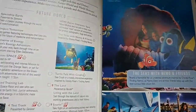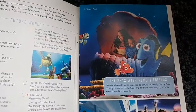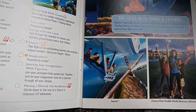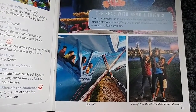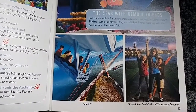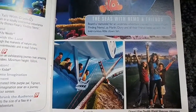And then we got Epcot. Again, it sort of showcases the newer stuff, not necessarily from that year, but the sort of newer stuff from that decade. The Seas with Nemo and Friends, the Soarin' over California as it was then, but I think that's changed and expanded because it's so popular. Disney's Kim Possible World Showcase Adventure. Kim Possible was really popular back then, not so much now.